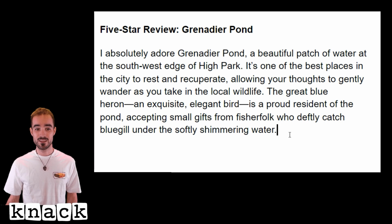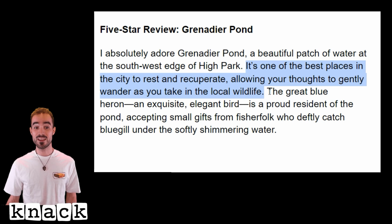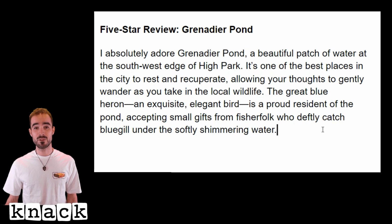So yeah. That's my 5-star review. You have the opening section, which is the context. You have the second section, which is my opinion of it. And you have the third section, which is just a nice sentence about the park, giving you a little bit of flavor of what's going on there. I'm talking about local wildlife, so I'm just continuing that in a bit more of an exposition and a nice bit of info for you as the reader. So yeah, hope that is something that you like seeing.